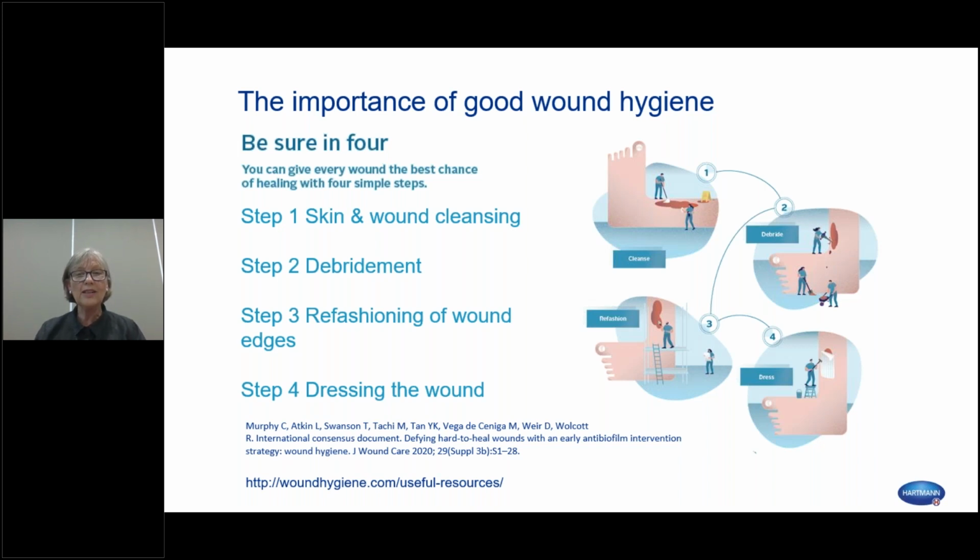Step 3 is refashioning of the wound edges to remove any necrotic or crusty or overhanging parts that may be non-viable and can harbour bacteria and biofilm, as well as ensuring a continuation of the edges of the wound with the wound bed to facilitate wound advancement. So we don't want cliffs, we want beaches, and I'll explain that a bit more in the next slide.